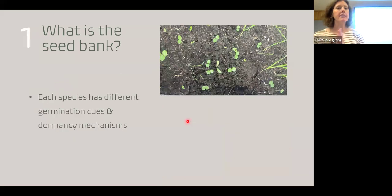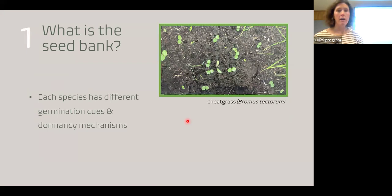And each species has really different germination cues and dormancy mechanisms. I'll talk about that a little bit. In this upper photo here, the grass, this is a photo again from my project in Idaho. The grass that you see is all cheatgrass, or Bromus tectorum, which is a really bad invasive species in the Great Basin. And it does not have a dormancy mechanism.